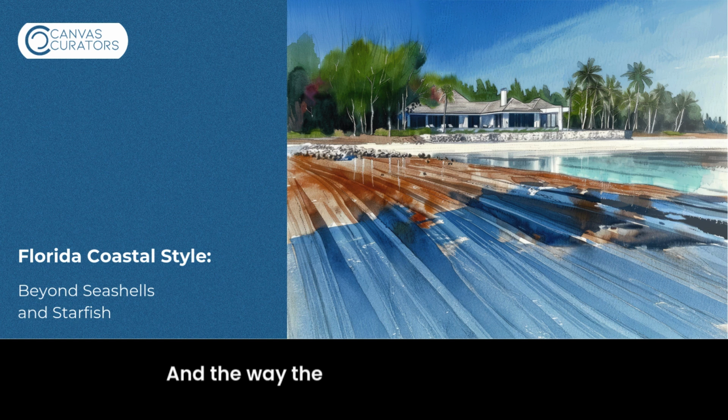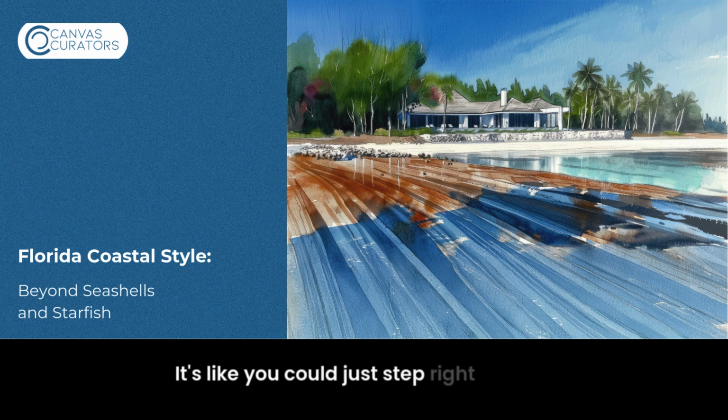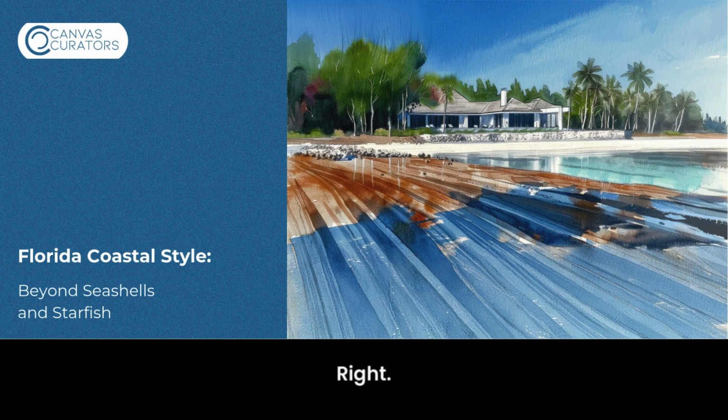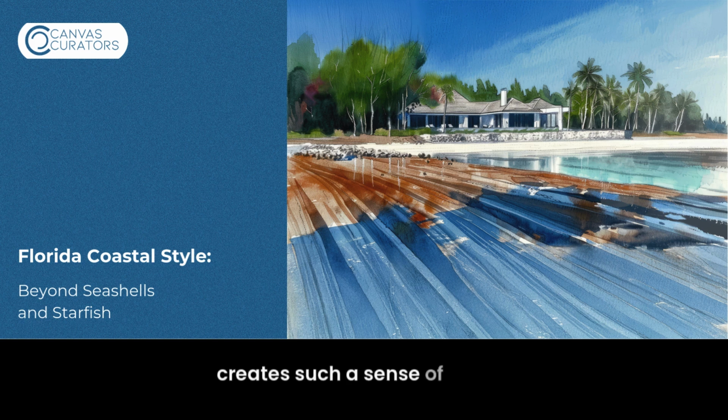And the way the artist captured the light, those elongated shadows, the bright highlights on the water, it's like you could just step right into the scene. It really does feel like that. It's a stunning depiction of that idealized Florida lifestyle. And notice how they use those reflections again. The house, the sky, the trees, all mirrored in the wet sand. It creates such a sense of depth and serenity. It's like the water is a portal to another dimension.